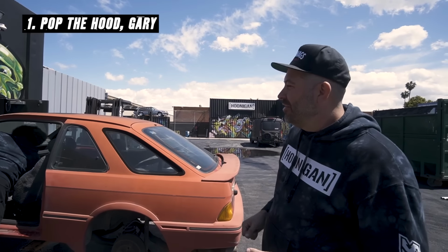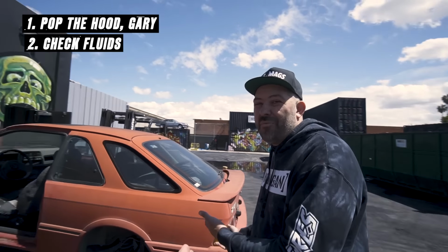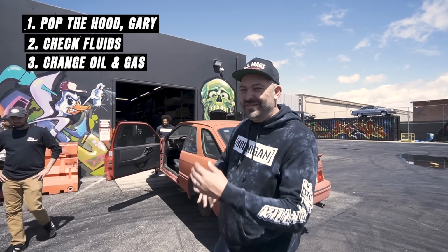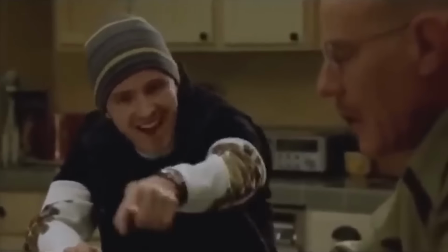First, pop the hood and basically look underneath, make sure that rats or other kinds of rodents haven't chewed through a bunch of stuff. We want to check fluids, make sure there's actually fluids in the car. Probably want to change the oil. And the gas. It would be ideal to drain the gas. We're not gonna do that. We're gonna just add a bunch of good gas into it. The idea being that hopefully the good gas mixes with the bad gas and it becomes okay gas, which is fine for this vehicle. Yes, science!